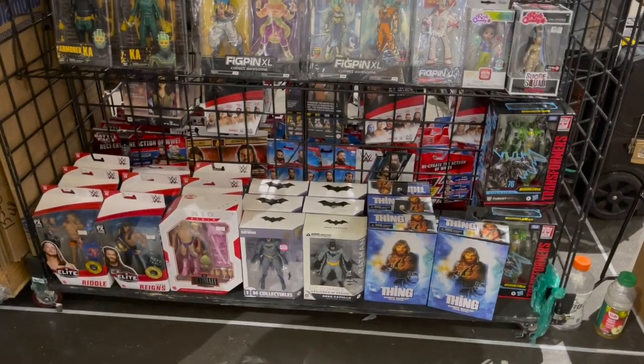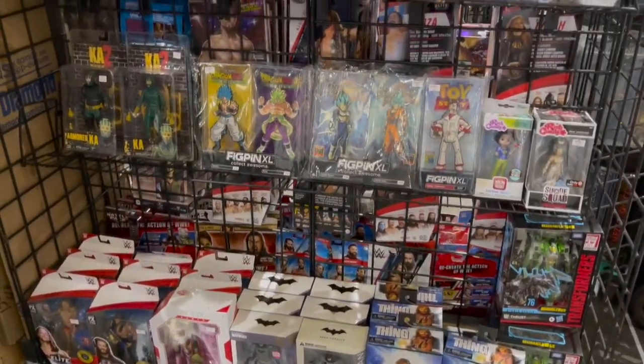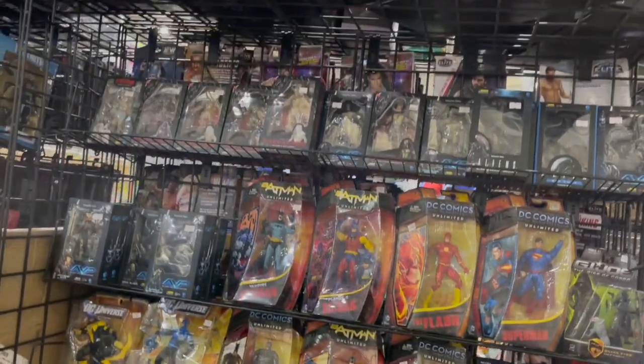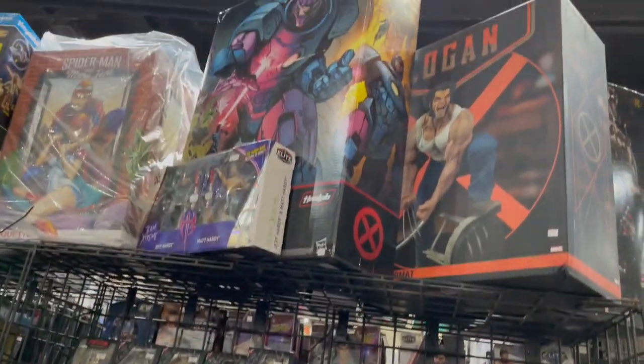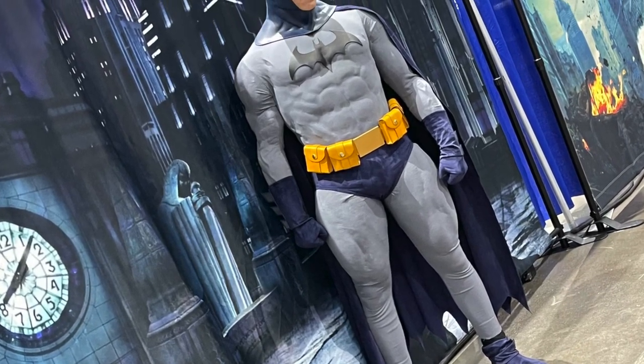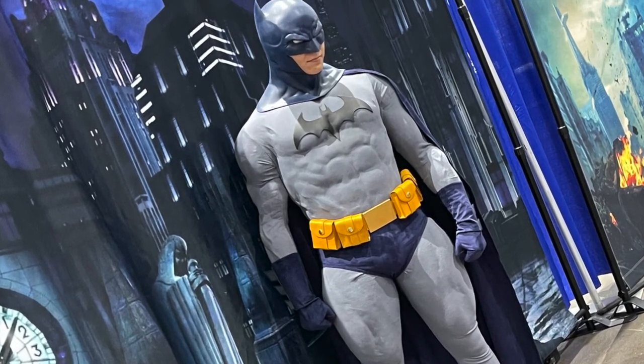And then I kind of laughed because I know how big this is, how bulky it is to carry. The only booth I saw that had a Sentinel on display for sale, it was cool. This I had to do a double take, thought this was a statue. This is a guy in a Batman suit, very well done there.